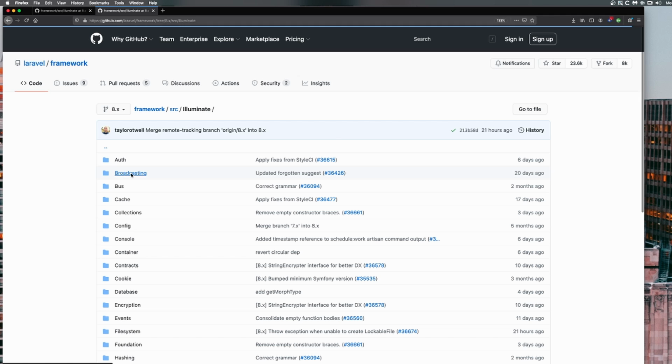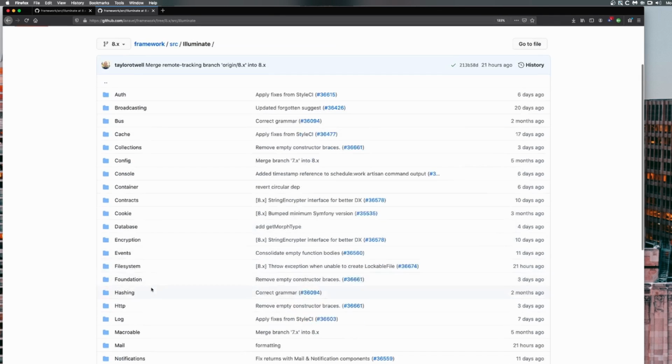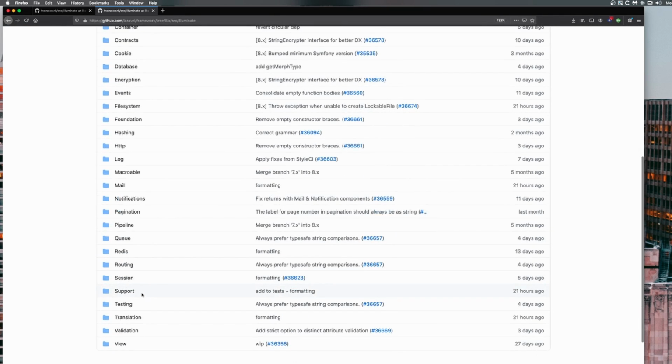Now we go to the Illuminate folder. You see auth, broadcasting, bus, cache, collections, database, testing, all of them. Now there's 31 individual packages in this folder structure. I want you to just take note that Foundation is not a package.